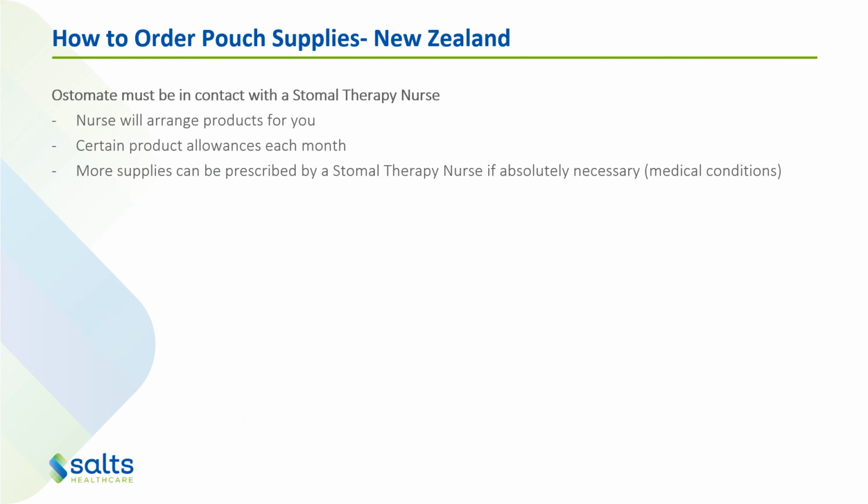So how do we order our pouches in New Zealand? The ostomate must be in contact with a stomal therapy nurse and they will arrange the product for you. We're very lucky in Australia and New Zealand in that we get certain product allowances each month for free, provided by the government. There are many countries that don't have these options and they have to pay for the pouches themselves. So we're lucky to have a government funded scheme that allows each ostomate to get the amount of product that they need. You can get more supplies if you need them for a medical condition, and this needs to be prescribed by your stomal therapy nurse.